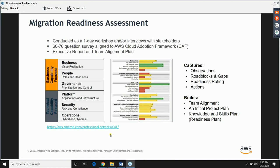And the cloud adoption framework is a mechanism established by AWS's ProServe team. It follows a model of evaluating the customer's readiness to adopt cloud on the basis of six pillars. From a business capability point of view, it looks at business value realization, and roles and readiness of people skill set, like do they have people who already know cloud, are certified on cloud, or have some kind of DevOps skill set or not. It looks at whether the business has a mindset to get into cloud, or is there a business driver for them to adopt cloud computing or not.